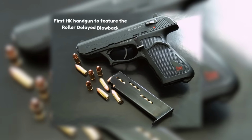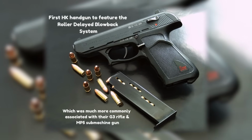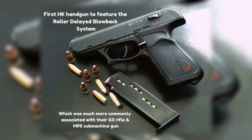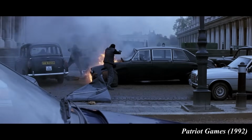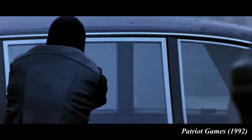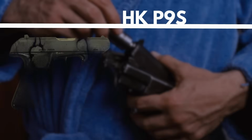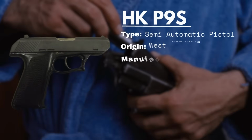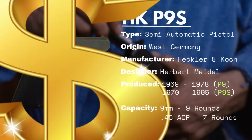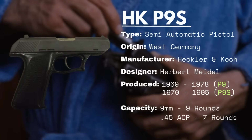This was actually one of the very first pistols to feature a roller delayed blowback system, making it quite unique among other handguns on the market at the time, but also at the same time quite expensive. The P9S most typically is chambered for 9mm cartridges with a 9-round capacity. However, the P9S target model was offered in either 9mm or .45. This gun was known to be fairly accurate with a smooth trigger. A few drawbacks, however, that hindered the success of this gun was that one, it was pretty expensive to manufacture, and another reason is its more limited magazine capacity compared to others at the time.